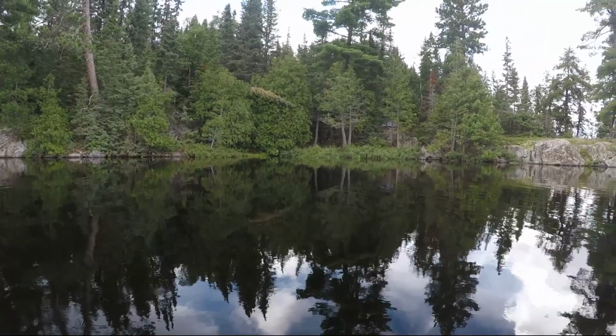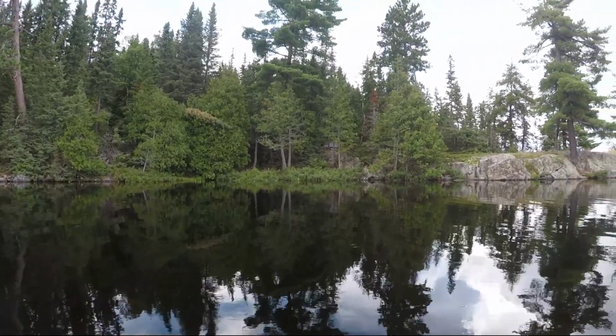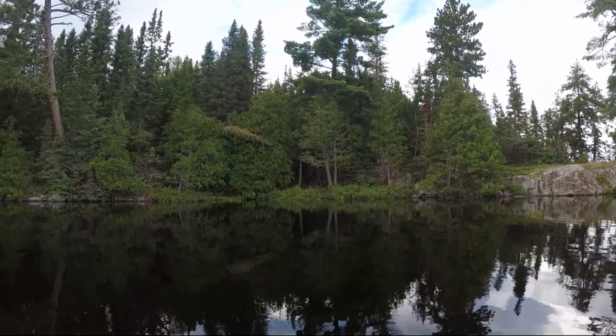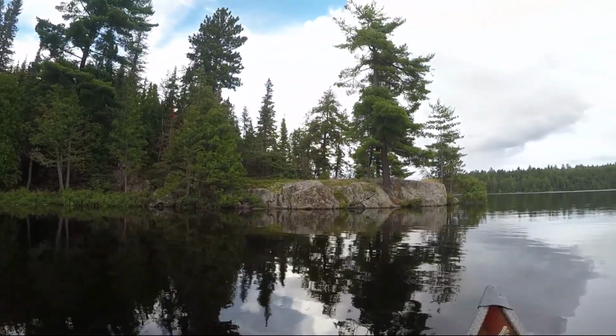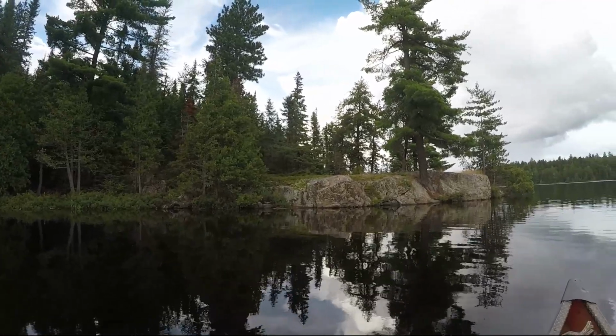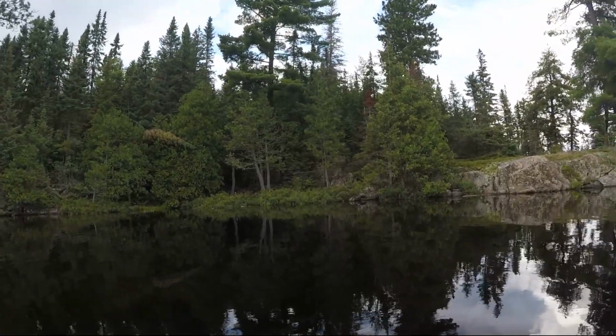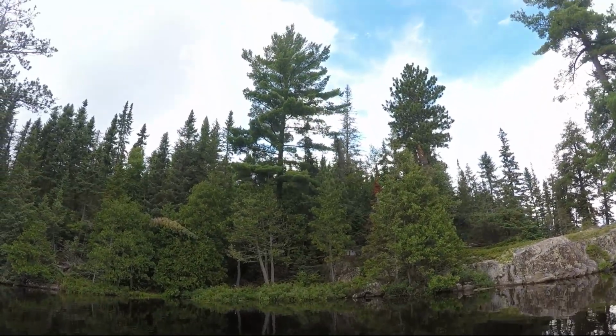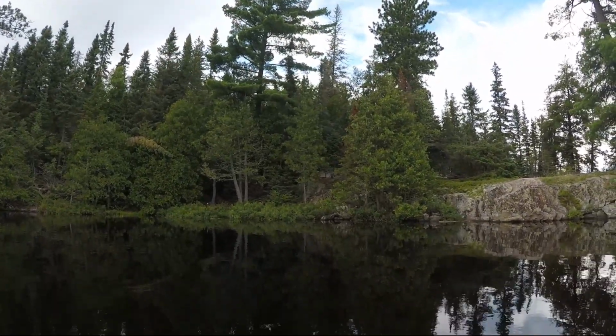There, yeah, it is. There is our campsite. There's actually 2 entrances. It's a pretty little site. Oh, it's actually a big site. Yeah. Right up by that big tree.